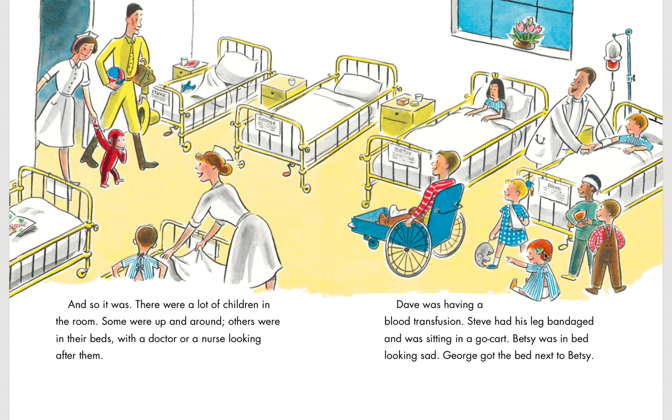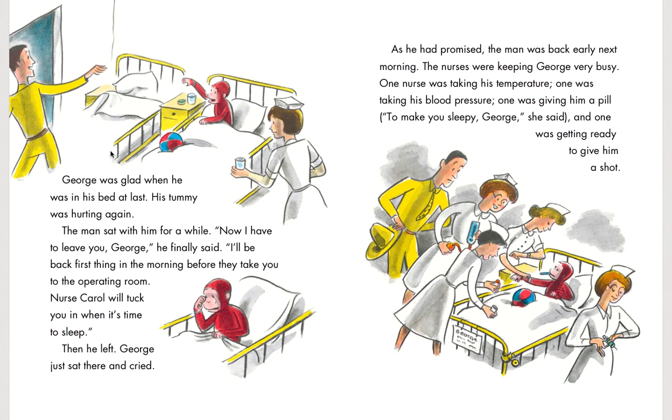Uh-oh, as you can see, Betsy did not look too happy. And there's another character, Steve, who had his leg in a bandage, right? And there's another character, Dave, who was having a blood transfusion. So there are three different characters they're talking about so far. So think about which one you're going to use to compare with George later, okay?